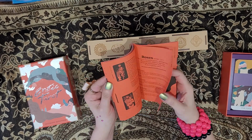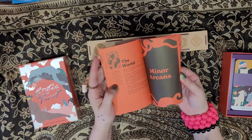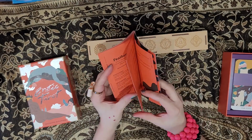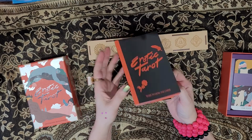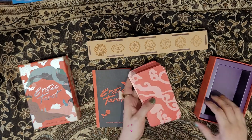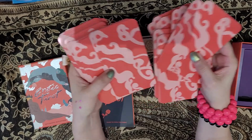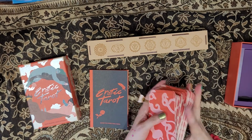Roses is coins, which is pentacles. I'm kind of jumping around everywhere, guys. Feathers is swords. And shells, it would be cups. So let's take a look at the cards here. So the back side, ooh, these are nice and matte. Just kind of a orangey swirl. Easy to shuffle.